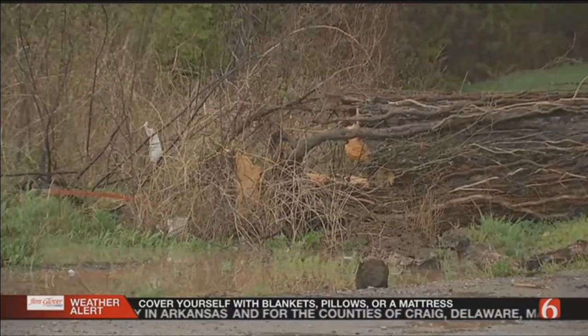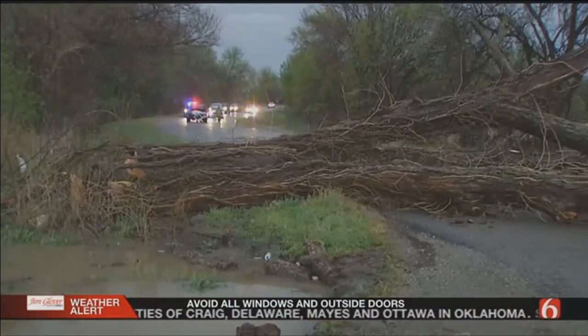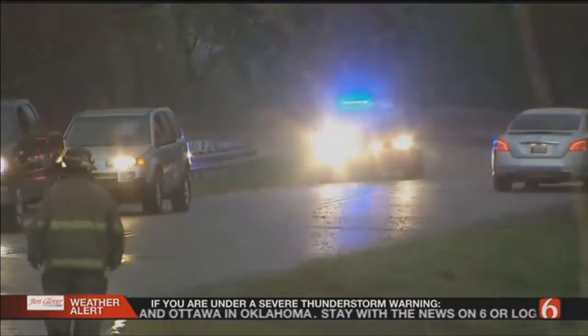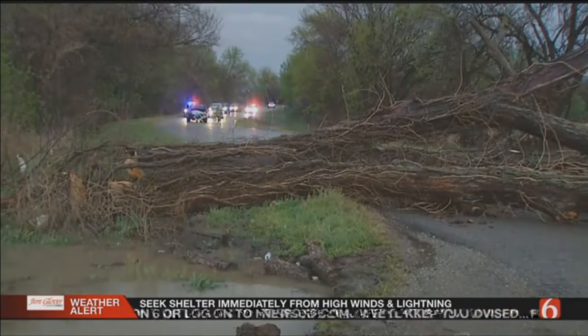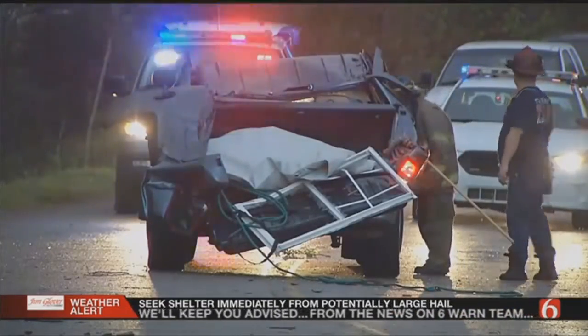Two of the passengers, we were told by law enforcement, were under 3 years old. The whole family is going to the hospital together to get checked out, but they think just concussions, scrapes, bruises, no major injuries. But traffic's going to be backed up here for a while. They're closing 56th Street North at 75 to get this mess cleaned up. But a family of 4, lucky to be alive after a possible tornado tonight.